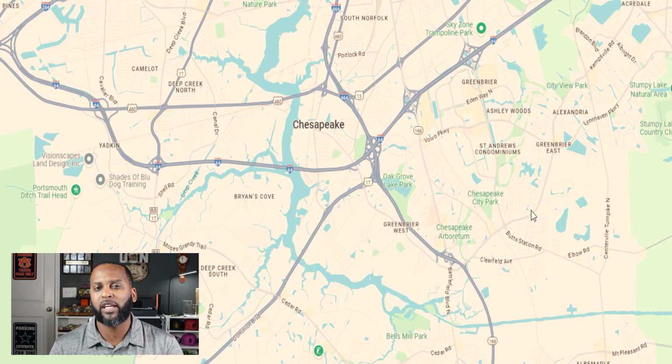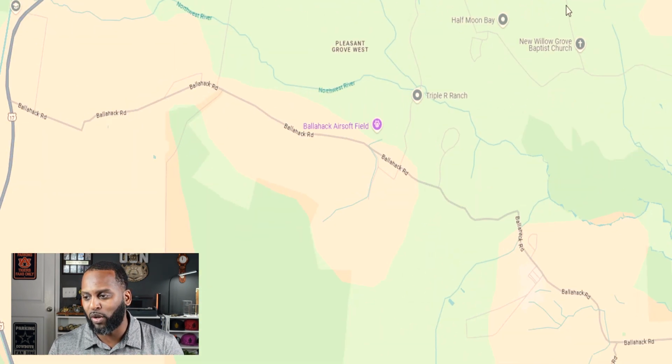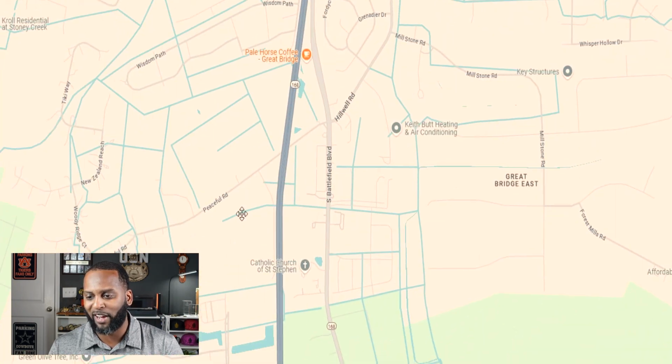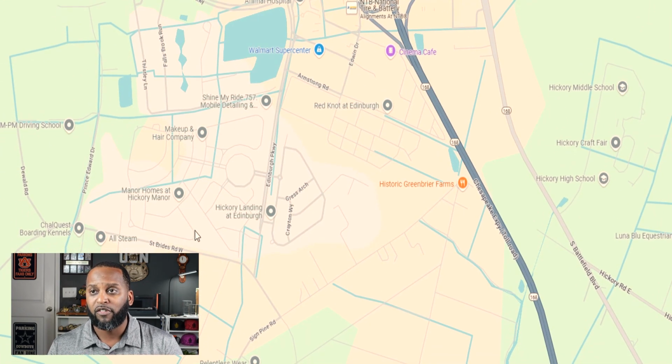You can have all those things in this community, but then you have a small commute back to where you want to live over in Hickory Manor, and it's not that big of a commute. You really can get there seamlessly before you realize it. So you'll be right back down here into your local area, and this is where you'll find yourself from there. So let's talk about exactly what the neighborhood feel and vibe is as well.